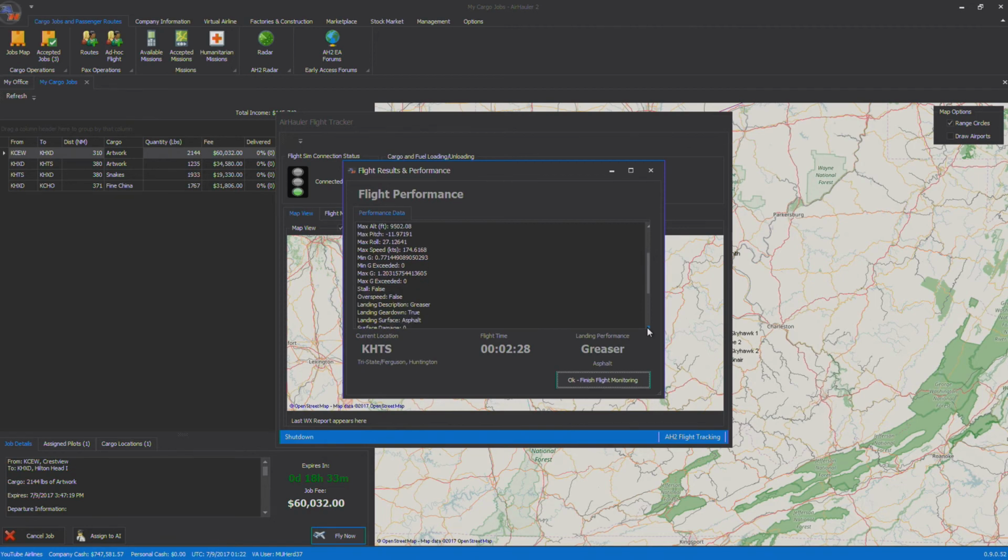Stall false, overspeed false, no description greaser. Landing and gear down true. Landing surface asphalt. Surface damage 0. No damage to the plane. Came down at 94.79 feet a minute. Landing speed 76.93 knots. Landing pitch negative 4.3. Landing roll 0.34. Landing heading 299.50. Landing wind speed 1. Wind direction 353.